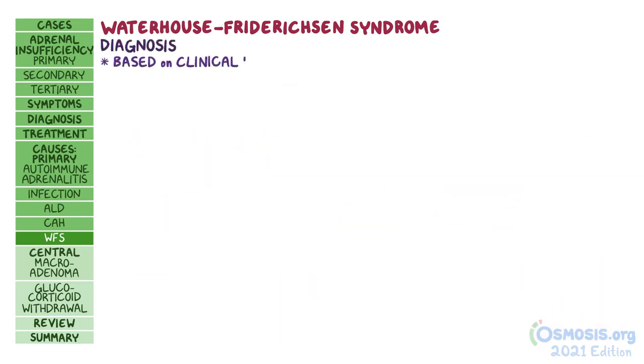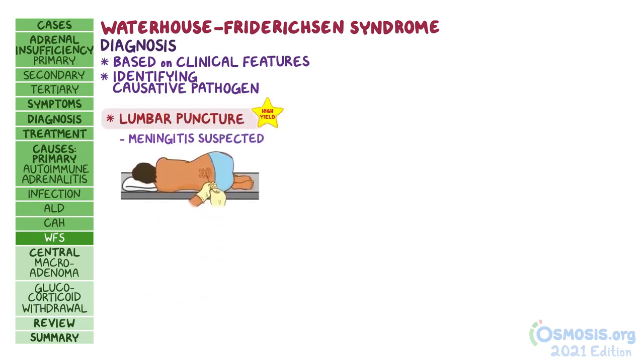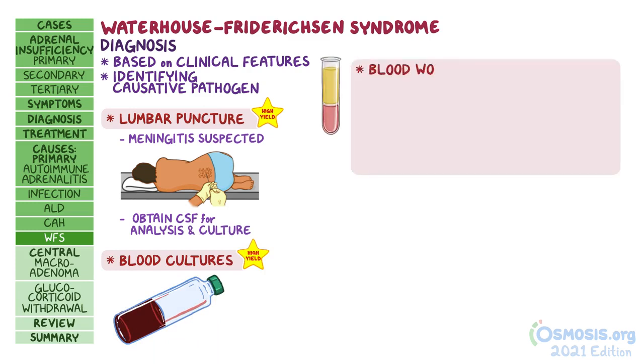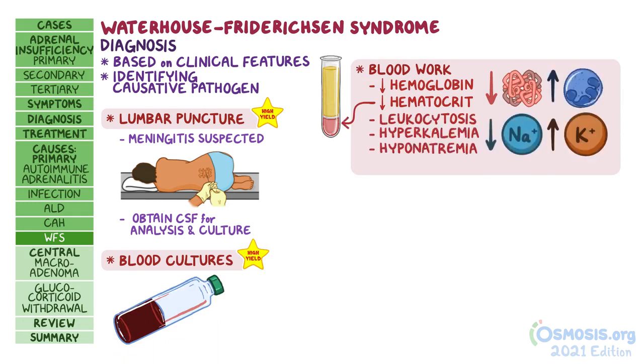Diagnosis is based on clinical features of adrenal insufficiency, as well as identifying the causative pathogen. If meningitis is suspected, a lumbar puncture is performed to obtain cerebrospinal fluid for analysis and culture. In all other instances, blood cultures should be obtained. Additionally, blood work could show a sudden fall in hemoglobin and hematocrit, leukocytosis and progressive hyperkalemia, hyponatremia, and volume contraction.